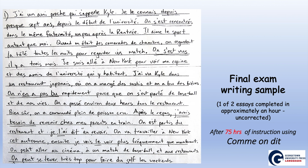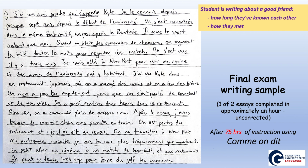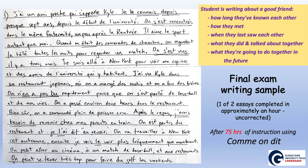And here's an example of a writing sample in an exam situation. So the student had approximately a half an hour to write this without any reference materials. And he's writing about a good friend, how long they've known each other, how they met, when they last saw each other, what they did and talked about together, and what they're going to do together in the future.